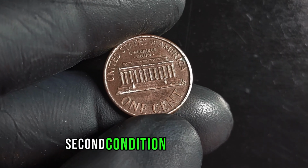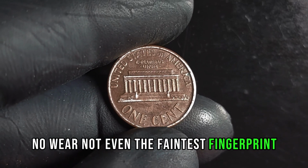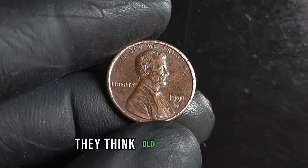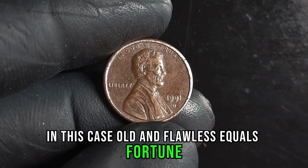Second, condition. No scratches, no wear. Not even the faintest fingerprint. The coin should look like it skipped 3 decades of history. That's why most people miss them. They think old equals worn. In this case, old and flawless equals fortune.